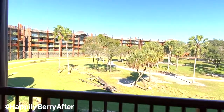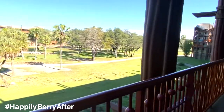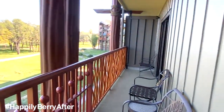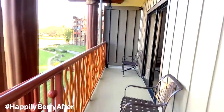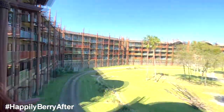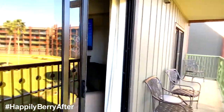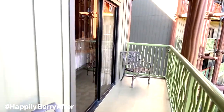Awesome. So let's go out to our balcony. And like I said before, we have a two bedroom here at the Animal Kingdom Lodge at the Kidani Village. This is our entire balcony. This one here goes to one of the bedrooms. And then we have all of this for ourselves. We have this one that goes to the main living area, and then this one here that goes to the other bedroom.